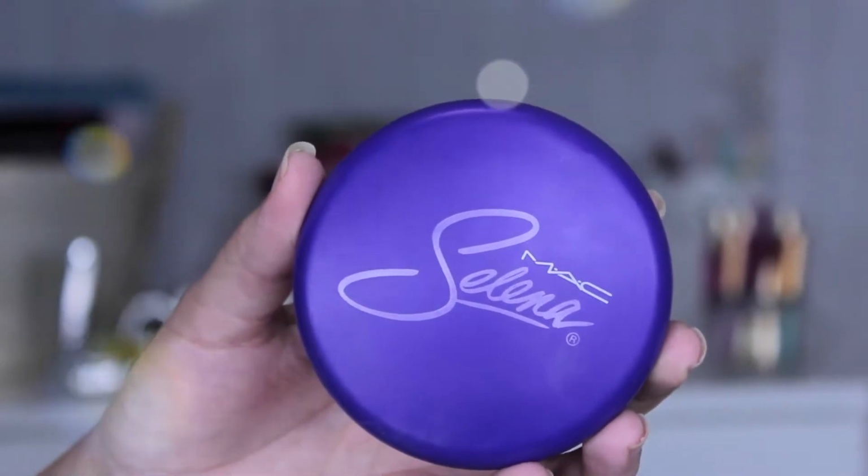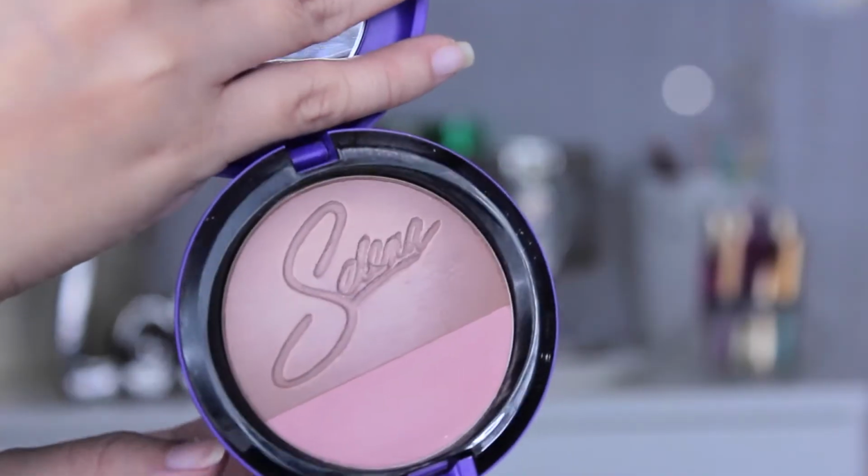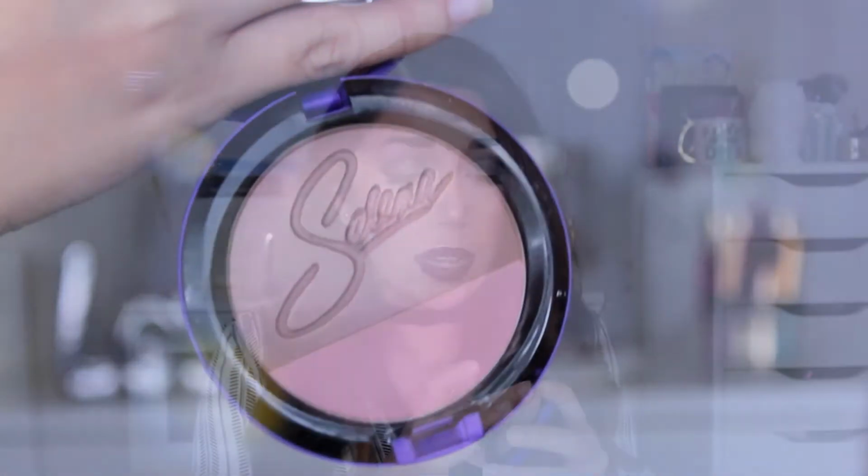So now I'm gonna jump into some powders. The first thing I wanna talk about is the Selena MAC blush slash bronzer powder. Oh my gosh, this was a purchase that I didn't care if it was $40. I had to make the splurge. Honestly, the shades were so beautiful. The bronzer shade is perfect for contouring, for bronzing, everything. And you can mix them together and make such a beautiful blush shade. And if you use it alone, honestly, the blush shade is amazing.